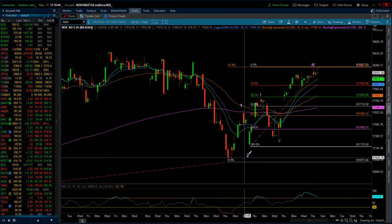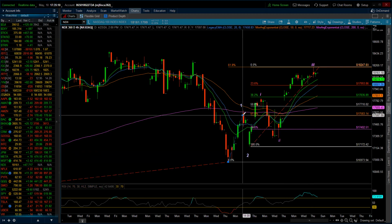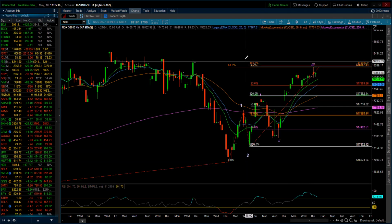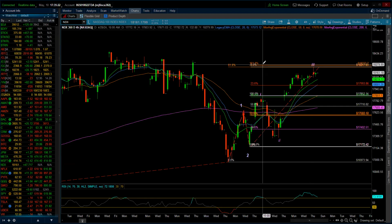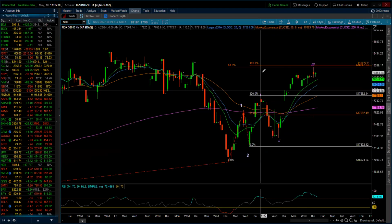Where could this minute wave 3 come up to? We're going to measure here to here to here. So 1.618 is 18,272. And let me go up there. First, let me take this off. So we're looking at upside. I don't need all that in there.